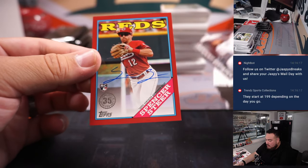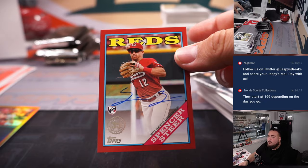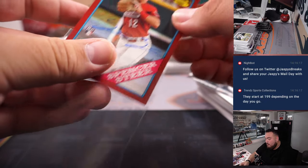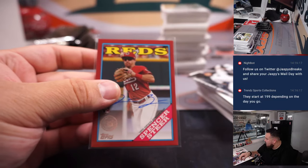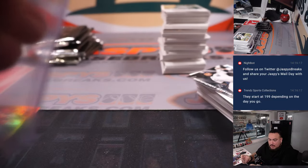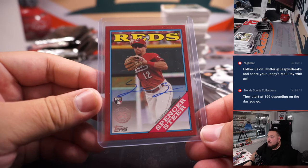Whoa. So we have a Spencer Steer Red. Red's autograph. Numbered out of 25. Cincinnati Reds. Going to Derek. It's kind of cool.